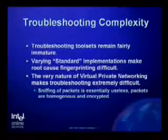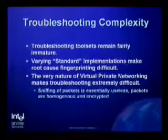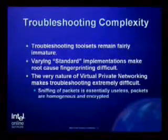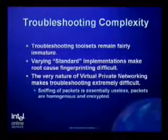Troubleshooting complexity is another thing that comes with the territory. First of all, the tool sets that are provided with many products are fairly immature. The varying standard implementations of the protocols make root cause fingerprinting difficult. And what I mean by this is, if your customer or one of their end users is having a problem creating a tunnel to their network, depending on what device you're using, it's not obvious what's going on, and that's difficult.